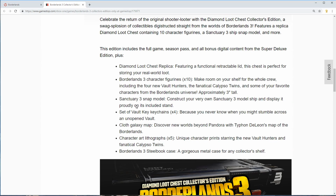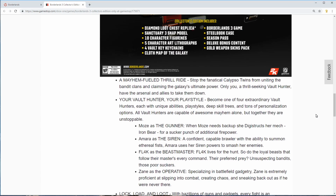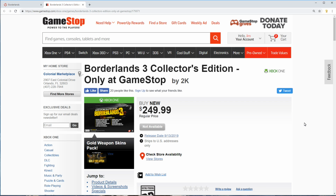But again, the exact same description here. They just copied this directly from the official Borderlands listing. And they have a markup here on the back of maybe what could be the case. Maybe that is the physical picture of the case. We don't know. But if you are a fan of Borderlands, and I am a fan of Borderlands, I think this is something you would probably be interested in checking out.